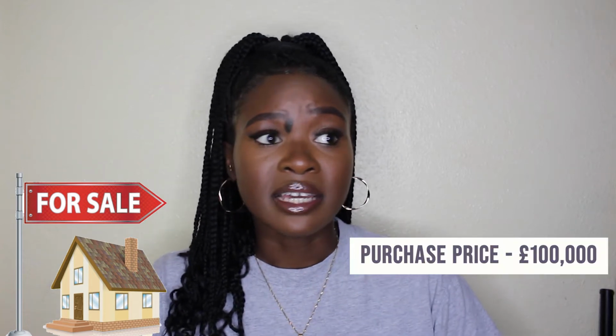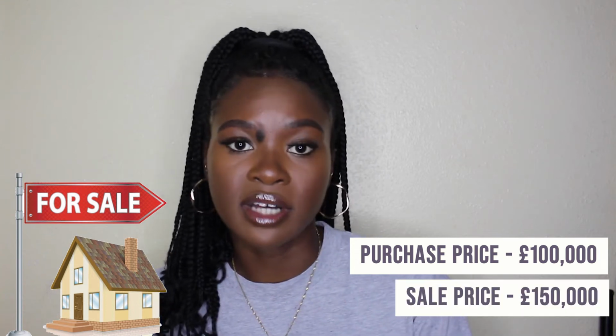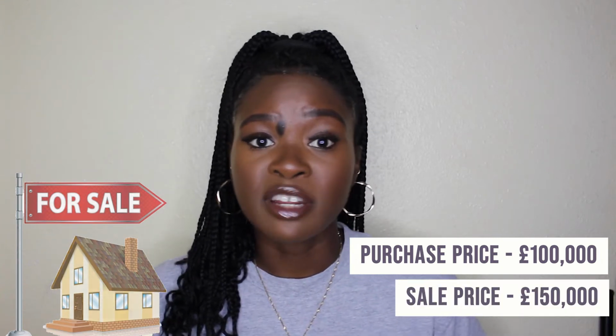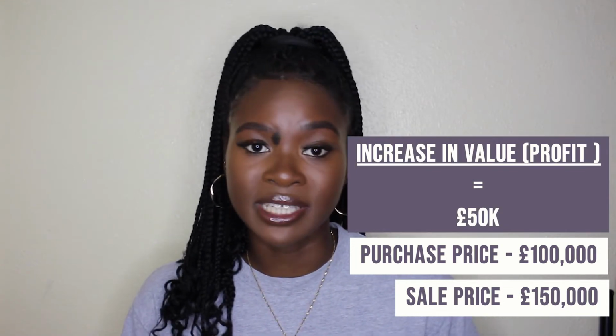Right, another way that you can make money from a buy-to-let property is when you do go on to sell the property. So I'll give another example. If you bought a property for £100,000 and then let's say in 5 or 10 years time you decided to sell the property and it's now worth £150,000, that property has increased in value by £50,000, and that is essentially your money to walk away with once the property has been sold. That is because once you've paid all your debts, that is everything that you've borrowed from the bank or the lender, the money that remains after that is yours. So that is that £50,000 that the property has increased in value by.